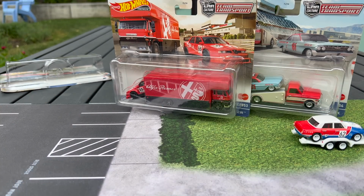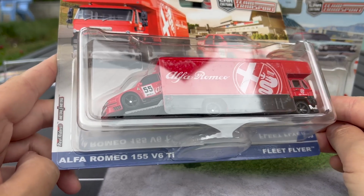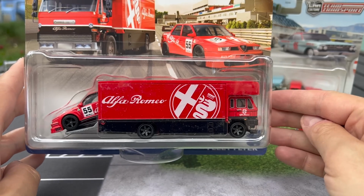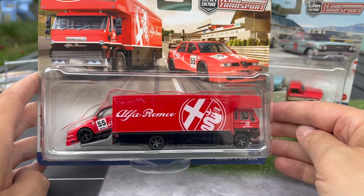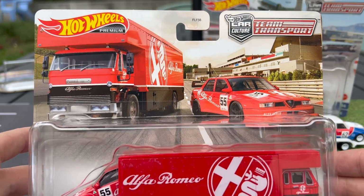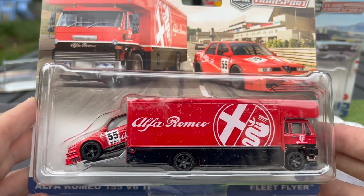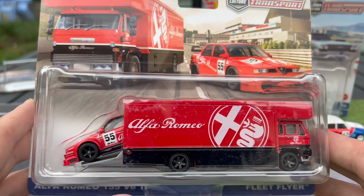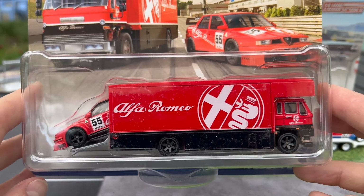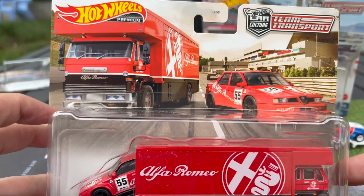All right, next set. Alfa Romeo 155 V6 Ti plus the Fleet Flyer. This is a really nice truck, one of the original Team Transport trucks, if I remember correctly. There is the artwork, and this one, like I said, has Alfa Romeo branding on it, which looks so good. I mean, we deal with what we deal with, right? I could have seen this with just plain red and black, but now that it has the Alfa Romeo branding on it, even on the cab as well, I think that is just super, super cool.